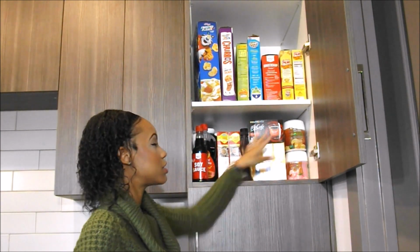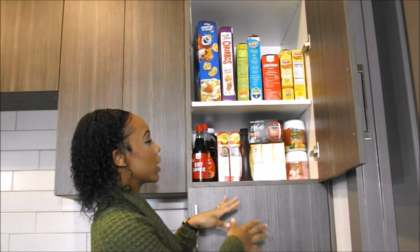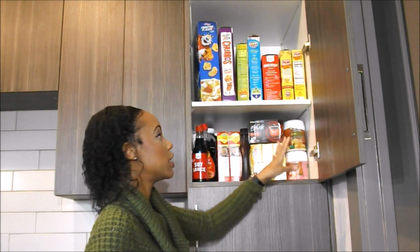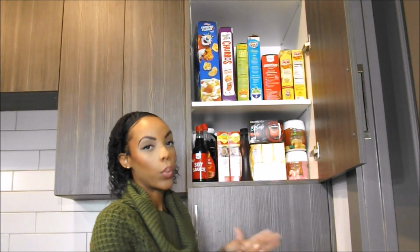Some of this stuff just was not able to fit in the other part of our pantry, but it all works out because everything is reachable. You can see everything that you have. Nothing really is pushed back behind this. Now in the second part, some stuff is behind each other, but you guys will see what's going on there.